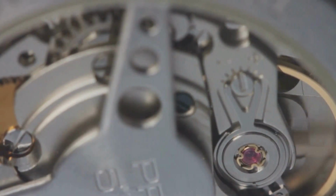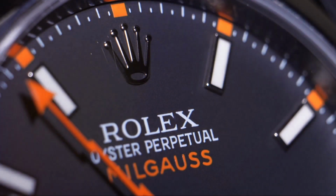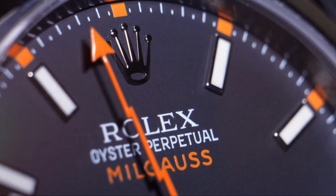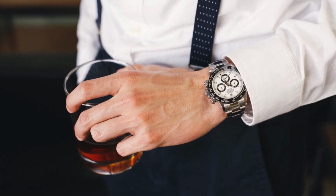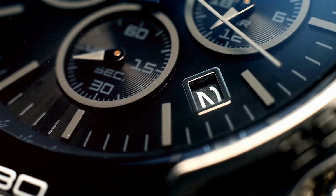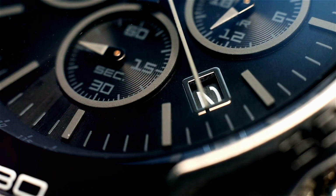Rolex, a renowned Swiss watchmaker, has been producing the Daytona line since 1963. Over the years, it has perfected the art of crafting timeless watches that embody both style and functionality. The Daytona 116500LN is an excellent example of Rolex's mastery of watchmaking. It's not just a watch, it's an investment in style, reliability, and history.